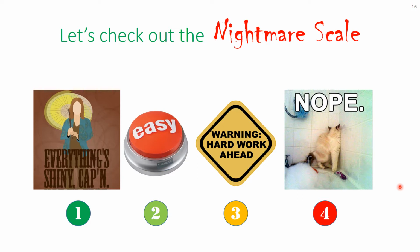Everything's shiny. A few. Okay, not too many, but a few. What about it's easy, meaning that, okay, I get it, but I have to see it work, okay? I have to put it in practice. Okay, well, that's where I expect most people to be at this point, so perfect.